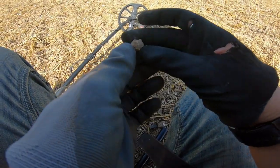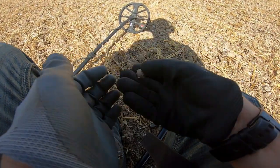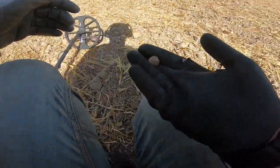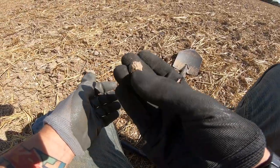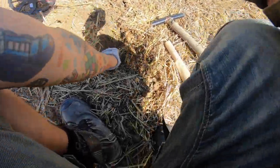Well, we got a manky looking piece of lead shot. It's a weird looking piece of lead shot, but yeah, pistol ball or something. If you can see it, I'm in the shade. Yeah, the wind's blowing the smell up here. It's lovely. Now we've got a buckle in the hole.